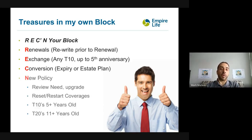Or the end of my reckon is just revisit the contract for new policies. Review needs, maybe upgrades, maybe they've changed their need level. Reset, restart coverages. T10s that are in force for 5+ years, maybe we do a replacement. T20 that's around the 11+ year mark, we do a T10 or T20 replacement opportunity. So working your own block is a major opportunity right now.